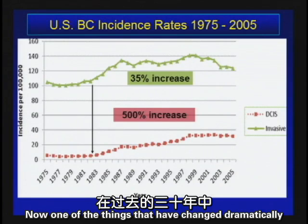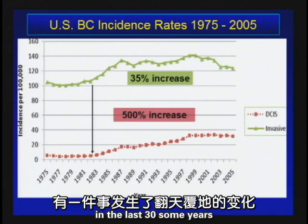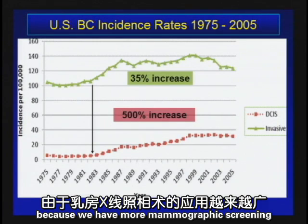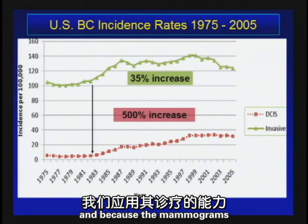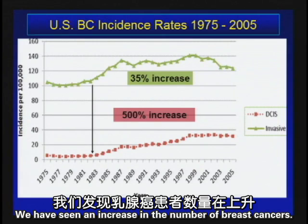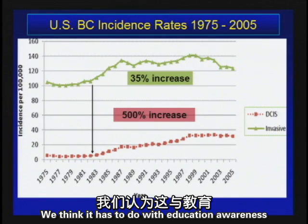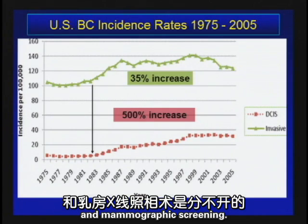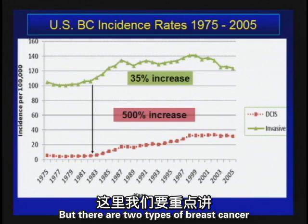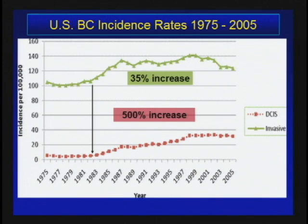Now, one of the things that has really changed dramatically in the last 30-some years is that because we have more mammographic screening, and because the quality of the mammograms that we can perform has improved, we have seen an increase in the number of breast cancers. We think it has to do with education, awareness, and mammographic screening. There are two types of breast cancer highlighted here.